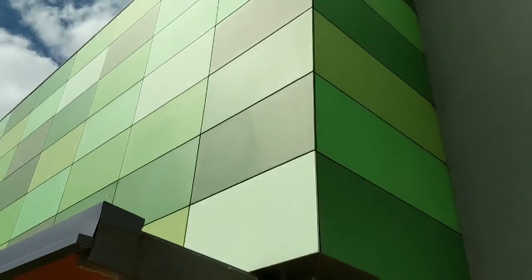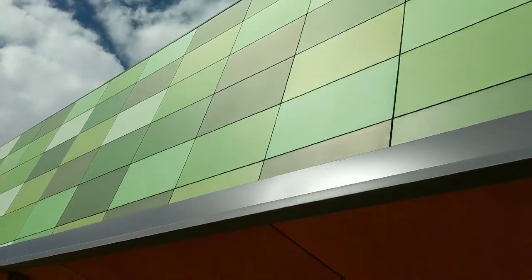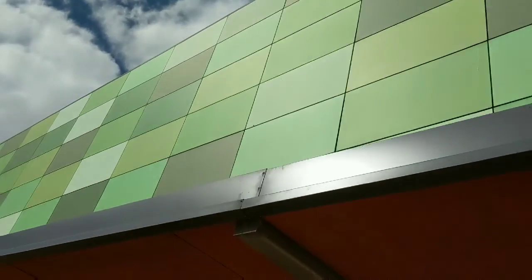This is next to Water Garden Station, and I particularly like the line of it and the colour and the fact that it's quite rounded in certain areas, and it just tickles my fancy.